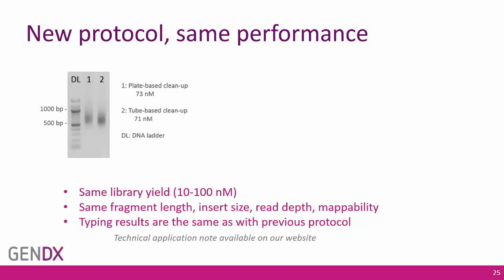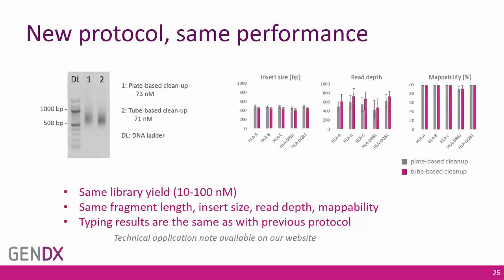And when you look at the NGS data itself, we look at insert sizes, we don't see any effect. Read depths are very similar, and also the mappability is very much the same. So the performance of both protocols is equal. And of course, the most important part, the typing results are also the same. I'm not showing it here, but I can refer you to a technical application note that is available on our website that goes into more detail on this.